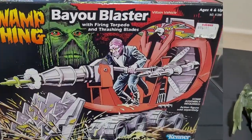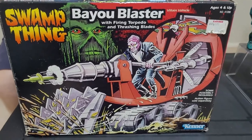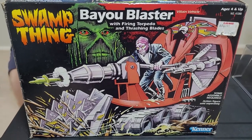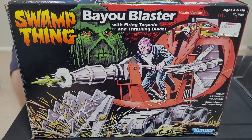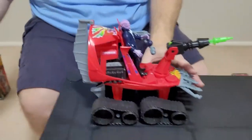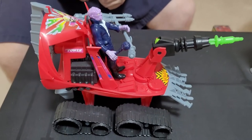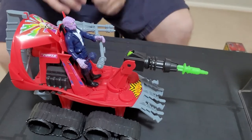Excellent set. Also from the bigger play sets, they do smaller ones going back down the line. So they did these mid-range vehicles. This is the Bayou Blaster, which was Anton Arcane's vehicle. We'll take that away, and here we go, the big reveal. In the cartoon it seemed a lot bigger than this, but obviously to do it they had to condense it a bit.